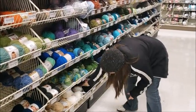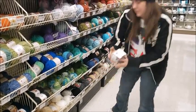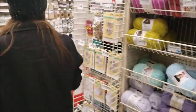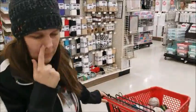This is you guys' cart, right? Yeah, yeah. Okay. Thank you. Yes, it is. It's my cart. Nope, gotta put it all back, buddy.